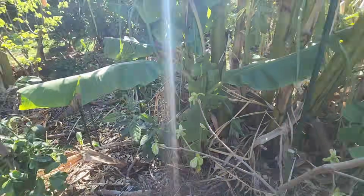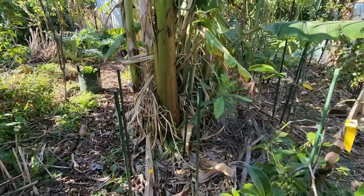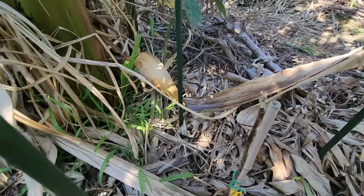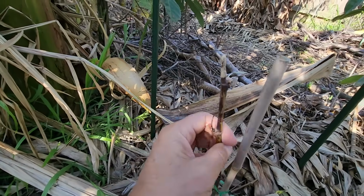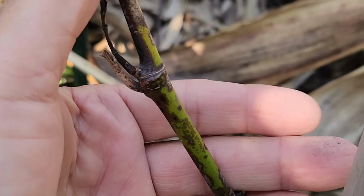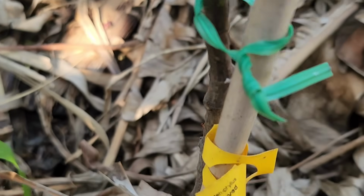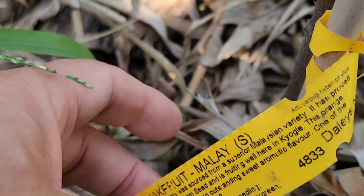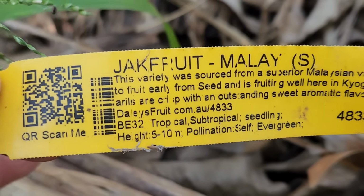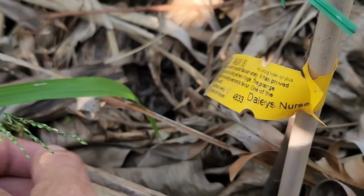Oh, what else? I nearly forgot to show you this one that I did not protect or cover at all in winter. And look, he's alive, he's green. Who could this be that's living without any frost cloth? Who could it be? It's a Malaysian jackfruit. Wow. What is it? Seedling. Yeah, of course it's a seedling.